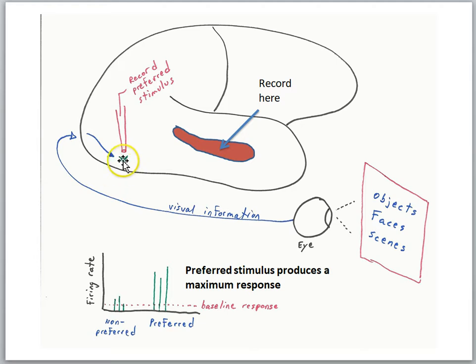Well, as it turns out, cells in the fusiform face area have faces as their preferred stimulus. So when a face is on the screen, you get maximum electrical activity of the brain cell, compared to, say, an object or a scene. So in this study, though, scientists are going to be recording from cells in the hippocampus and the nearby surrounding tissue called the entorhinal cortex.